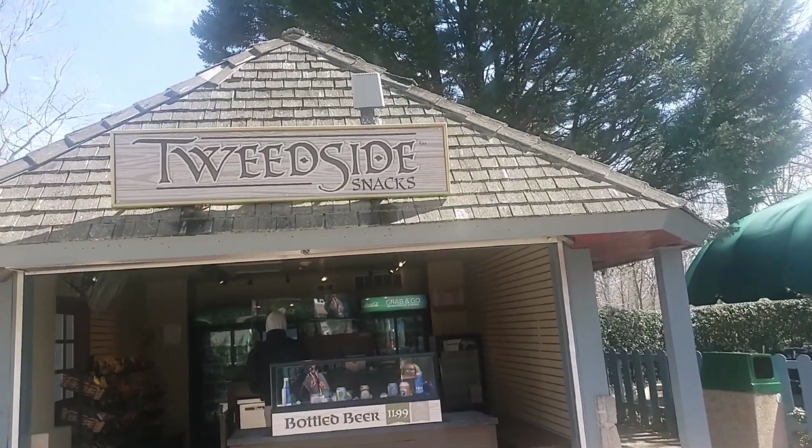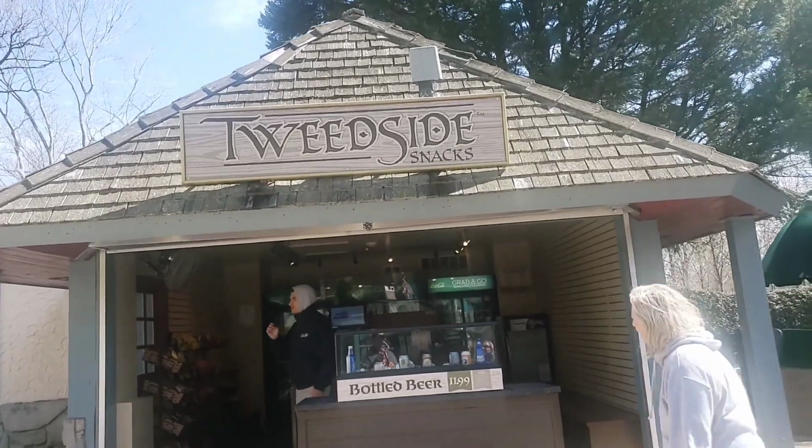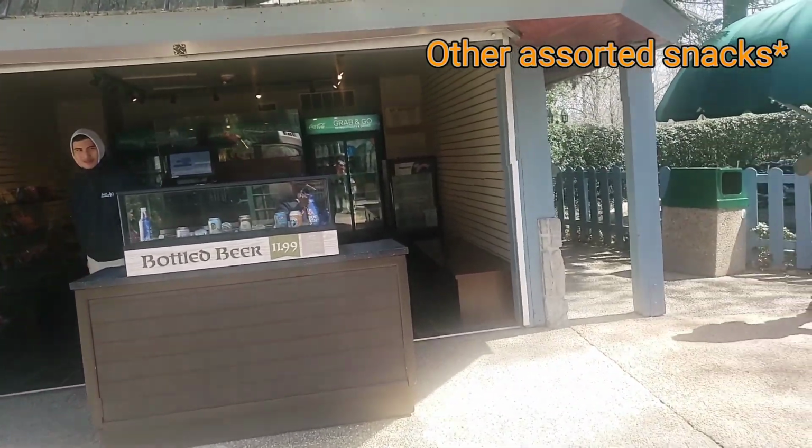In Scotland, across from where you can go visit the Clydesdales up close, Tweedside Snacks is open for the season, serving some bottled beer as well as chips and sodas and other assorted drinks.